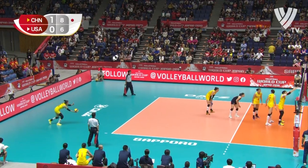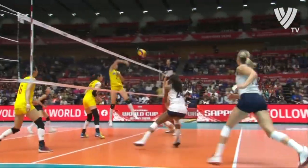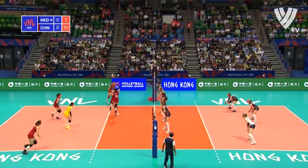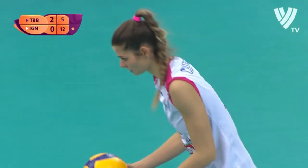Timeout is important in this match, a contest of this magnitude. That's over on first touch. That's been punished. Taller players now in front court for the Dutch. So the set of serves. Oh dear me. Super spike.